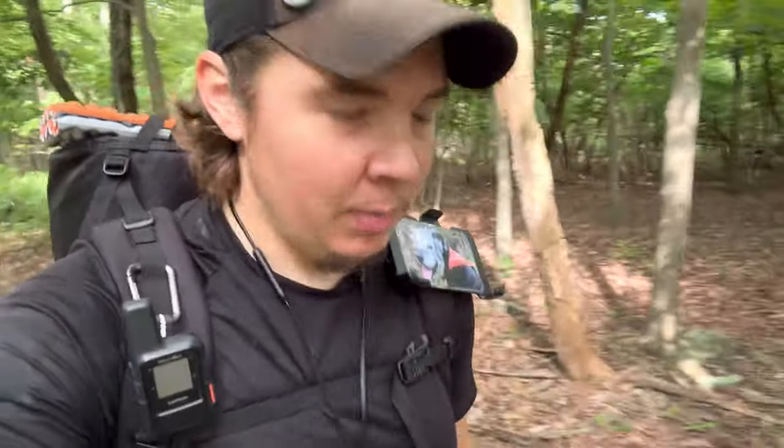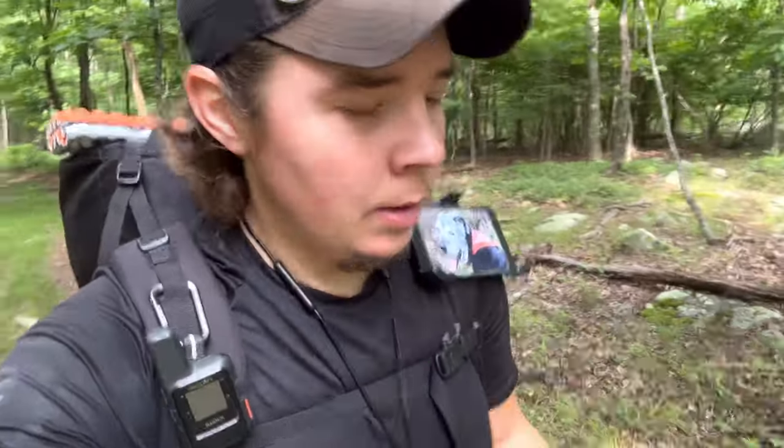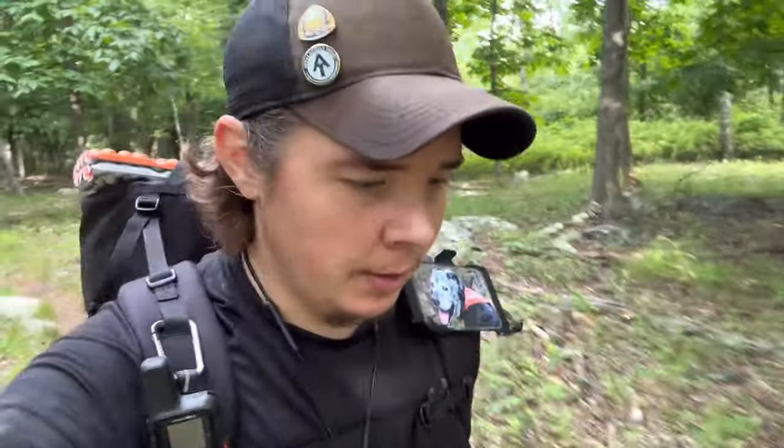Good morning, y'all. I stayed at the Blackburn Trail Center. Blackburn Trail Center is kind of like a shelter. Well, it's kind of like a hostel, but it's funded by the ATC, I think. But they allow free one-night camping there. And it's just right along the trail. Well, there's like a little blue blaze that just takes you down to it.